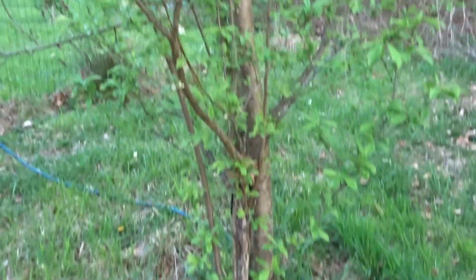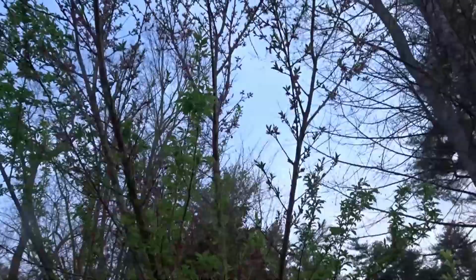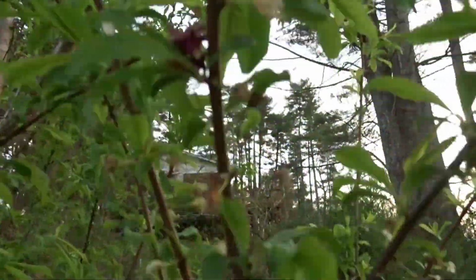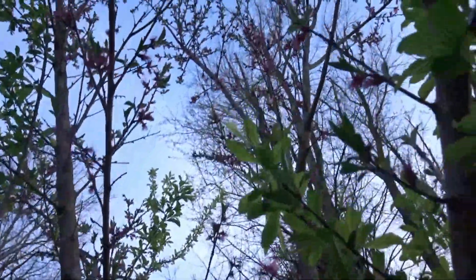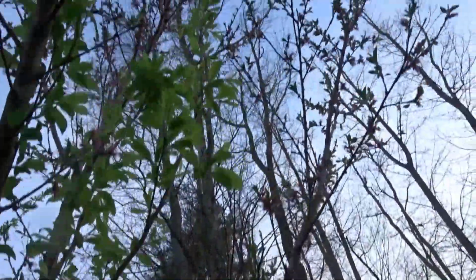And here is our plum/peach tree. And the plum has flowered and got its leaves on and all that good stuff. And this is the peach section of the tree. And it goes all the way up the middle, wherever you see those pink blooms. That's peach. And where you don't see pink blooms, that is a plum. So yeah, that's the rabbit garden.